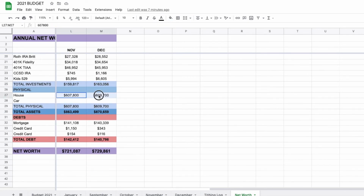Our house has gone up in value by a little bit. I have not included our cars. Let me know if you include your cars. I'm thinking that maybe I should, but in the past, I have not, so I'm not going to include them now.